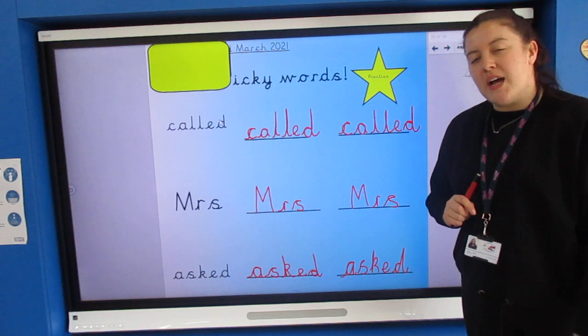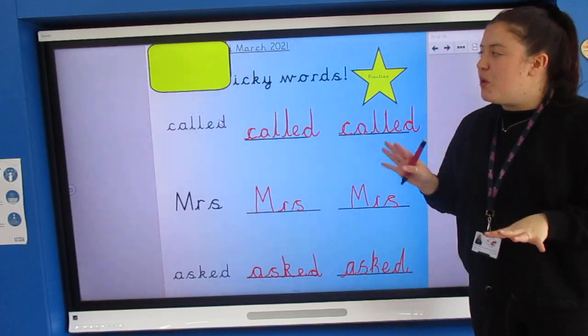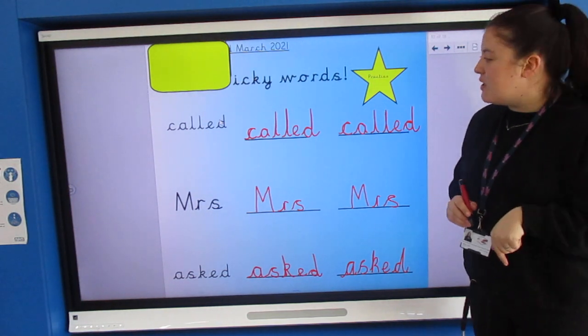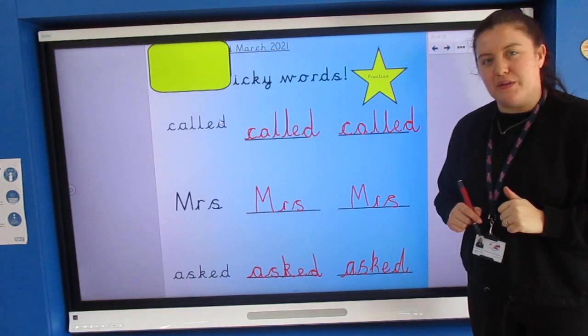Grown-ups, if you check your child's handwriting and if they've done anything a little bit wrong or if they need a bit of help, pause the video now, model the word underneath and get your child to copy them underneath as well. Keep on practicing them until you've got them perfect and send me a photograph.